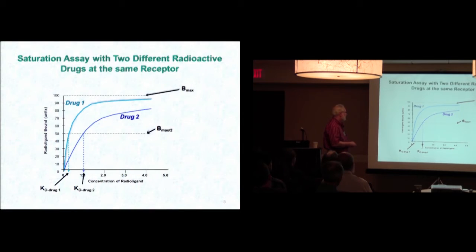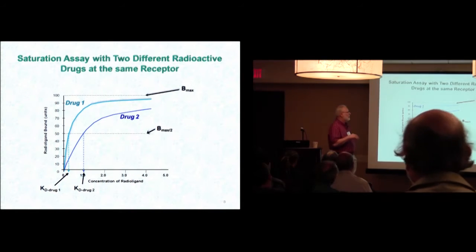And if you plot it out, it would look like this, amount of bound radioligand over concentration. Here we have two drugs with two different KDs. And what you get is an exponential curve like this as you add more and more radioligand. It approaches an asymptote, which is the total number of receptors that are available for binding. That's called the Bmax, total number of binding sites.